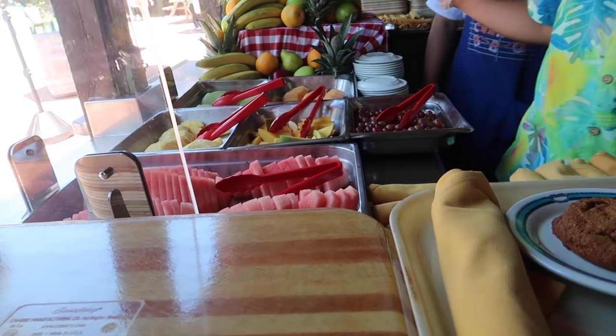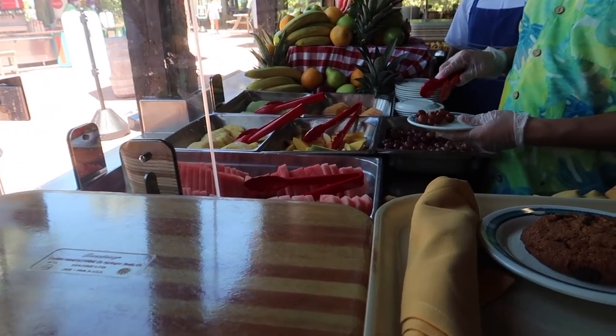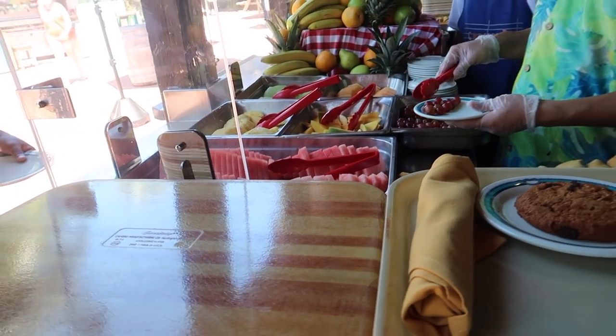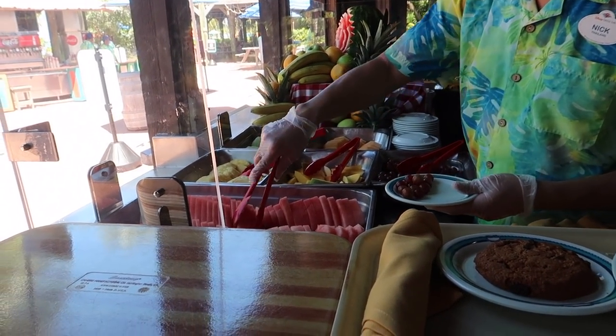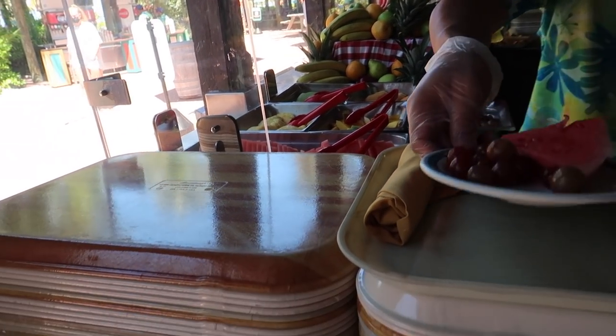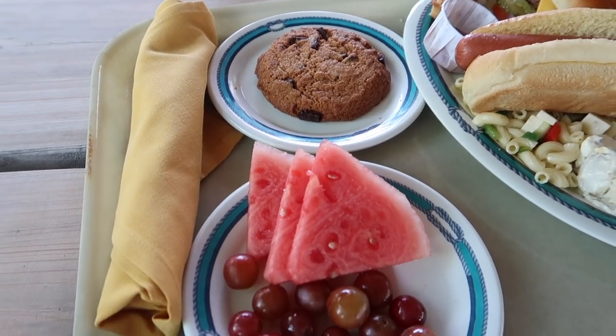Yeah, can I have some grapes, please? Anything you ever need? Watermelon as well, please. Looking at anything more? That'll be it for now. Thank you so much.